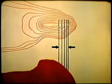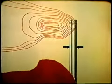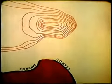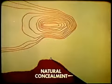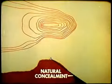The reverse is true when the lines at the top of a hill are widely spaced and those at its bottom are close together. Such an arrangement of contour lines depicts a convex or bulging slope, the opposite of what we have just seen. From the top of a slope like this, there is quite an area below the bulge which will be hidden from view. For the enemy or for yourself, this means natural concealment from observation.